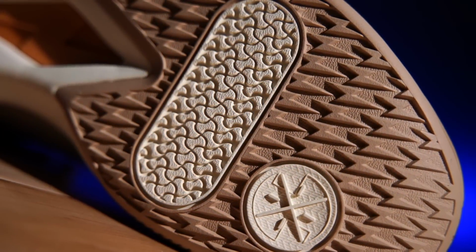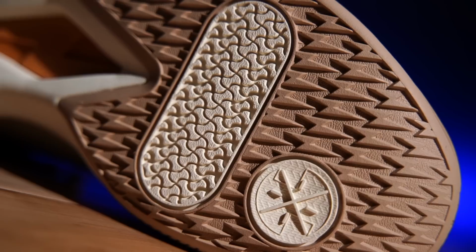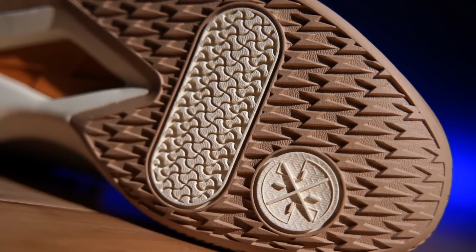I think that traction is the foundation of performance shoes, especially basketball shoes or court shoes. So if you fail right there at the jump with the foundation, it doesn't matter how awesome the rest of this stuff is, because if we're playing in skates, we can't play basketball.